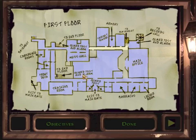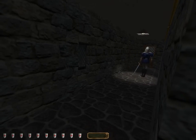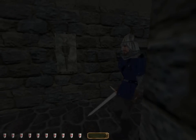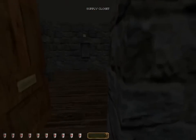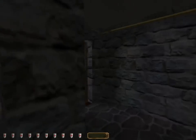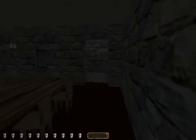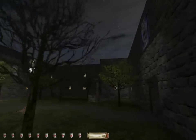Looks like that just leads back into the mess hall. But there's a room to one side. I guess I could look in there. Supply closet. Any supplies Garrett would want? No. Nuts. Alright, let's just cut through the courtyard and head back to Truett's secret door. Poor trees.